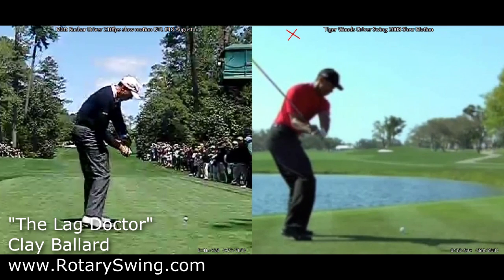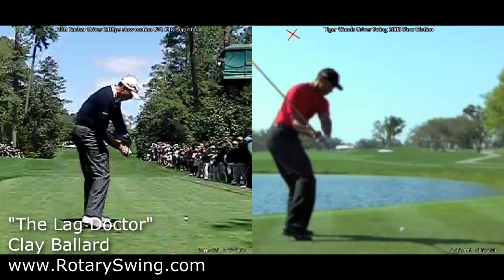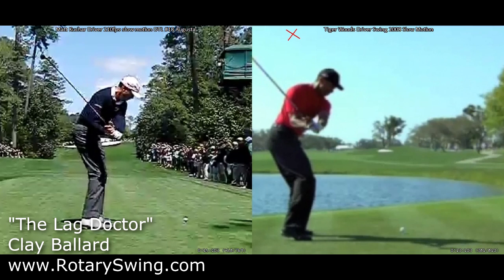Whereas if you look at Tiger halfway down, still getting rotation, not that he doesn't have rotation, but you can see that his shoulders would be much more closed when compared with Matt's. Again, as we start down, so let's take it back a little bit. Let's take his hands to waist high, compare him with Matt's when they go to waist high, and you can see that Matt's shoulders are ripping open, his body's rotating much quicker.